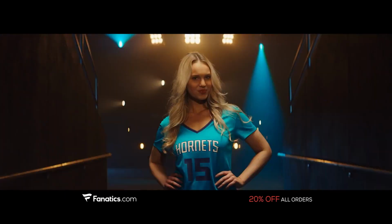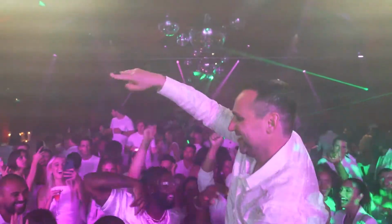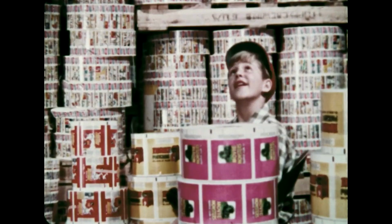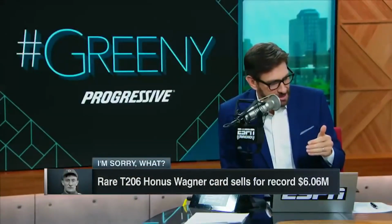In January 2022, Fanatics CEO Michael Rubin purchased Topps trading cards for around $500 million. This marks the beginning of a new era for a 150-year-old pastime that has become a multi-billion-dollar business. A Honus Wagner baseball card has sold for over $6 million.